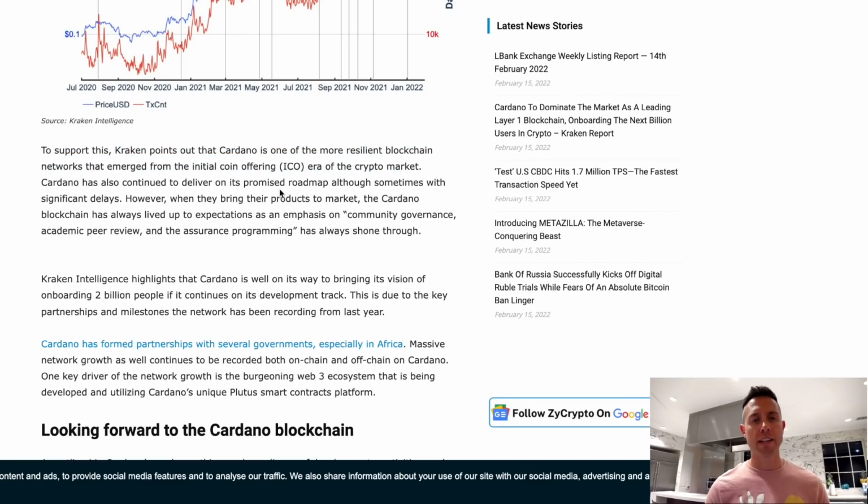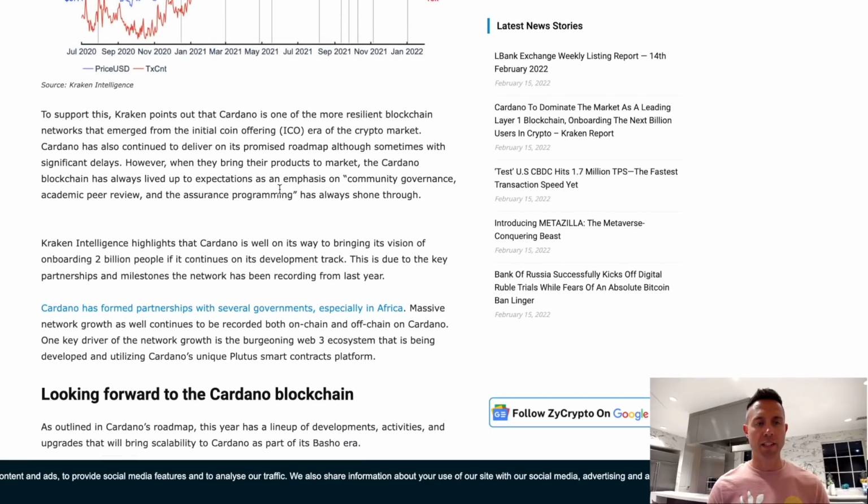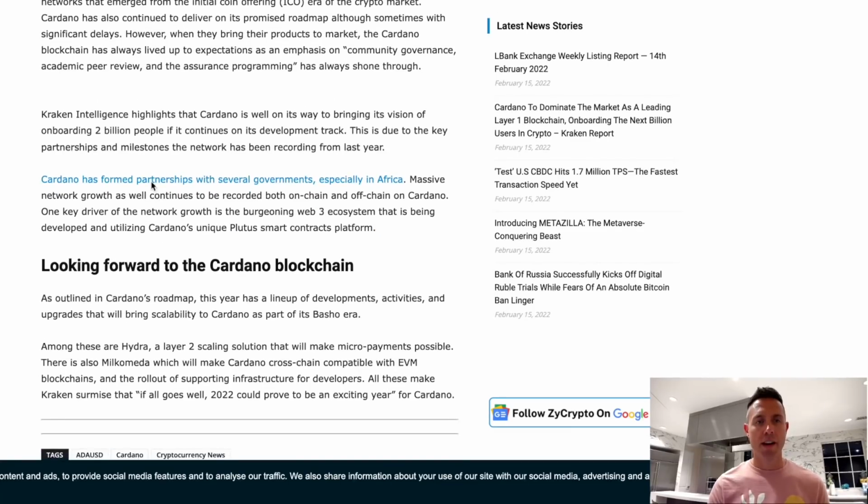And then it goes on, yes, sometimes things get delayed a little bit, they're a little bit slower, but when it gets released, when these upgrades and these optimizations get released, they work, right? And they're reliable. So Kraken Intelligence highlights that Cardano is well on its way to bringing its vision of onboarding 2 billion people if it continues on its development track.